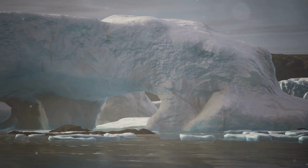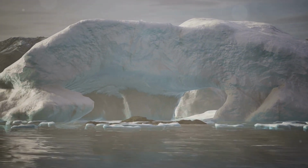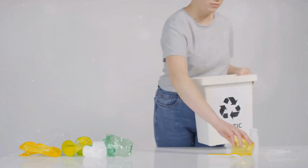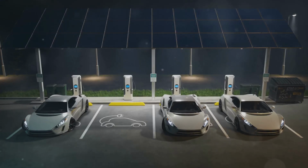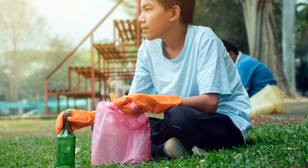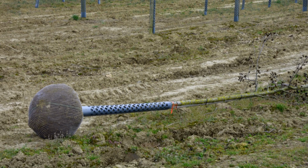It is easy to feel overwhelmed by the scale of the challenges facing Antarctica and our planet as a whole. But each individual action, however small, can make a difference. By reducing our carbon footprint, supporting organizations dedicated to conservation, and raising awareness about the importance of Antarctica, we can all contribute to a more sustainable future.